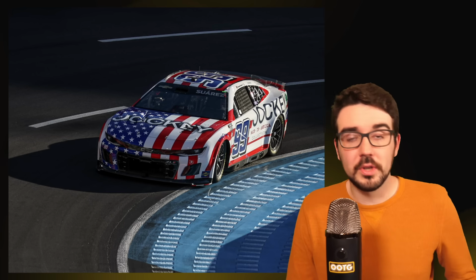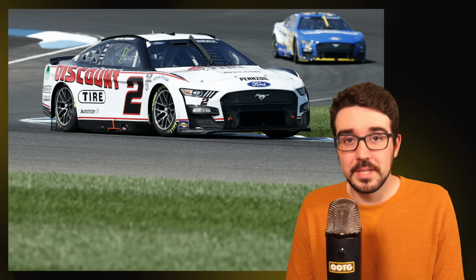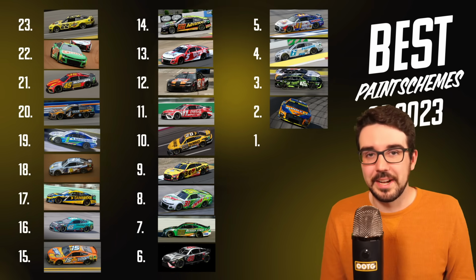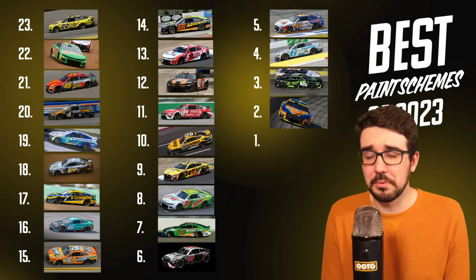I love the orange spike on the side here of Corey LaJoie's Schluter System Chevy. Also want to shout out both Ross Chastain and Daniel Suarez's American flag jockey schemes. I like these cars. I do. And I've had this scheme in my top 10 before. I've always loved the simple, sleek look of the Discount Tire cars. Hopefully I didn't miss any other amazing schemes. I scoured the internet the past few days trying to find every paint scheme I could from 2023. Hopefully no big ones fell through the cracks.